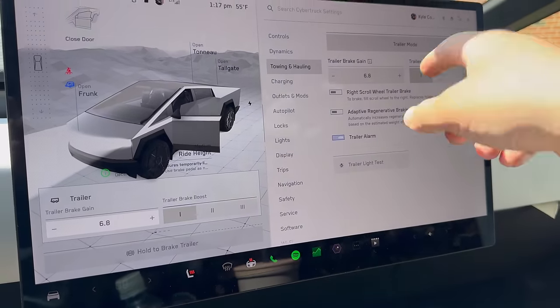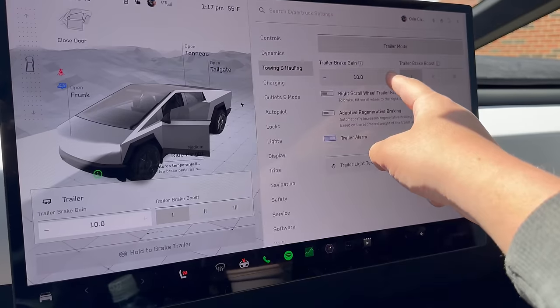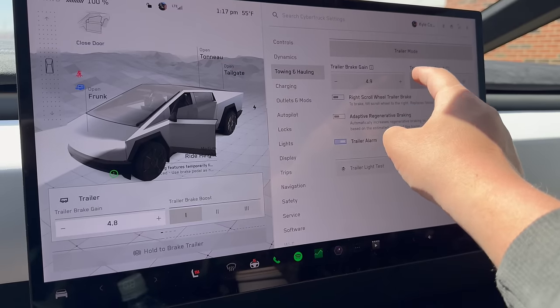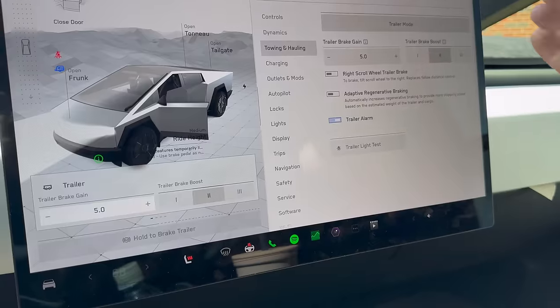Explain that to me. So it must just be a little software bug. First software bug I've had, but of course you can go all the way up to 10. We'll start probably at 5, maybe we'll go up to 6 or 7. This is a heavy load and we will have some steep grades throughout it. So let's just put it in the middle. We'll put brake boost in the middle as well.